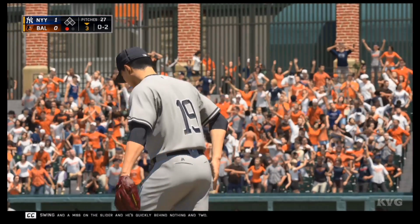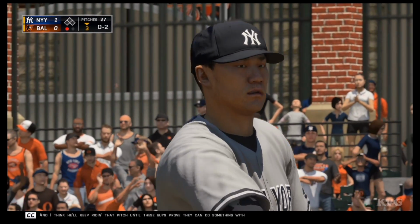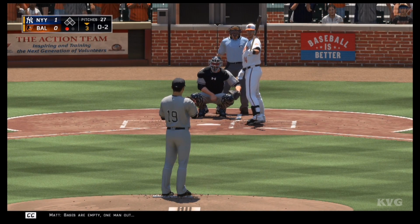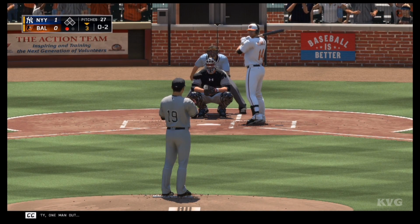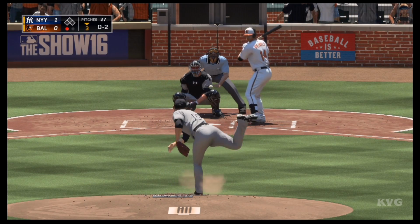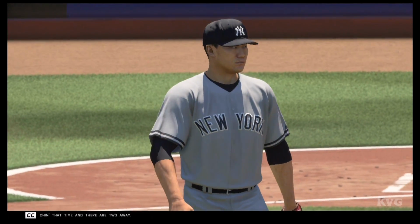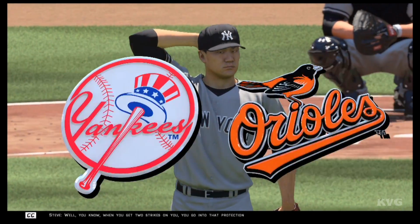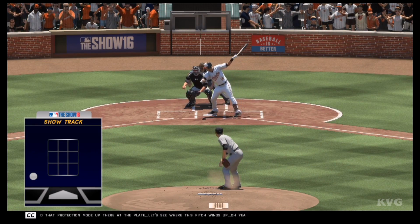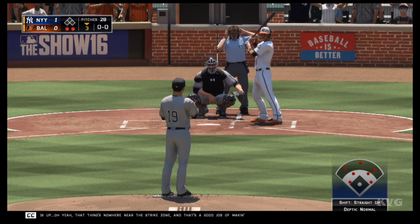Swing and a miss on the slider, and he's quickly behind 0-2. And I think he'll keep riding that pitch until these guys prove they can do something with it. Bases are empty, 1 man out. And a swing and a miss as they caught him reaching that time, and there are 2 away. Well, you know, when you get 2 strikes on you, you go into that protection mode up there at the plate. Let's see where this pitch winds up. Oh, yeah, that thing's nowhere near the strike zone, and that's a good job of making a guy go fishing for something he didn't really want to hit.